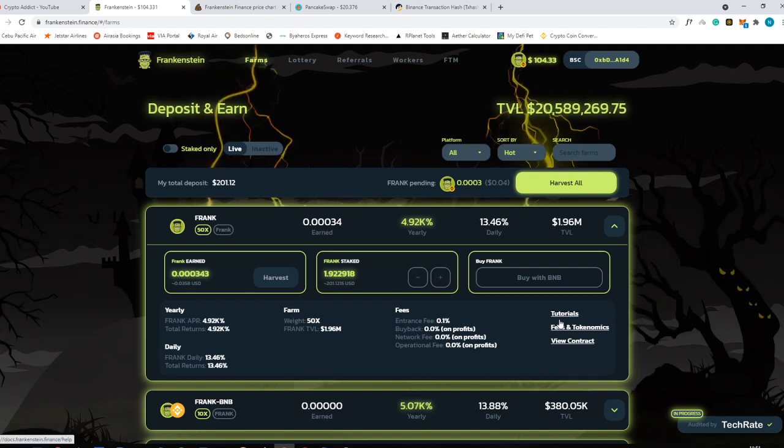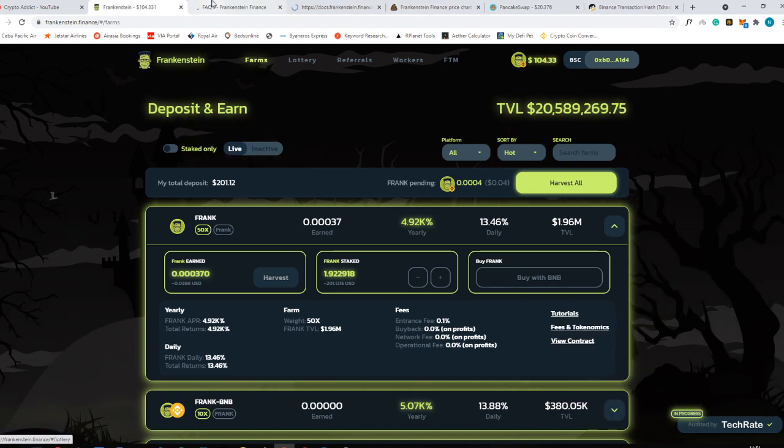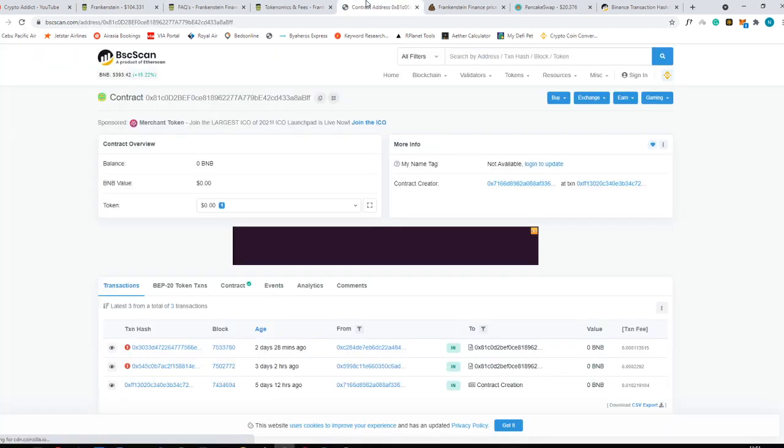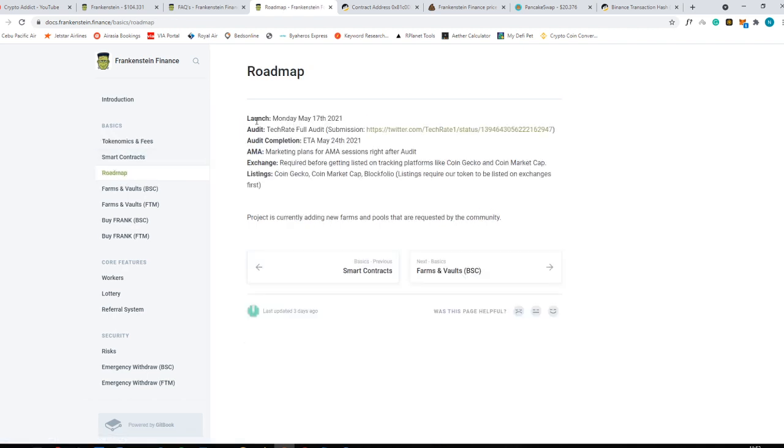Okay, so you can see some tutorials inside here. You can see the fees and tokenomics on this one, and you can also view the contract inside here. So as you can see here, this is the reward distribution. Okay, 10% of total to the Frankenstein Finance dev team to ensure essential growth of the protocol. Maximum supply cap at 2 million Franc for Binance Smart Chain. So it's pretty cool.